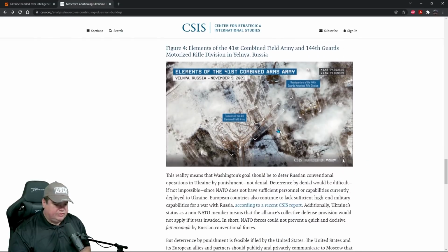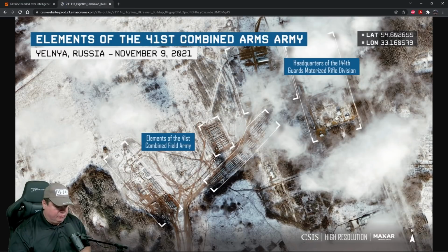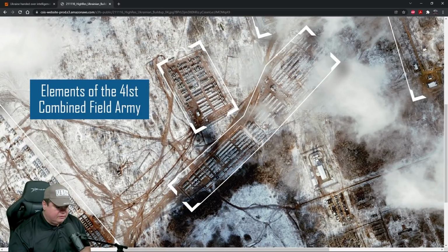Yeah, it's really interesting. Here's another photo from the 41st Combined Field Army. Again, this one's near Yelna, Russia. Let's see if we can see more vehicles. So here we have Combined Field Army. These look like, what are these? Oh, there's just more armored personnel carriers, and you can see those are trucks right there.